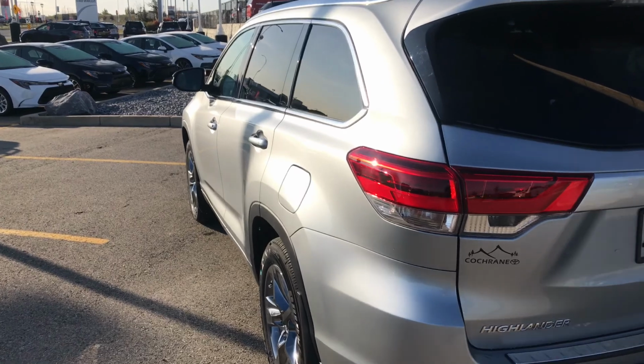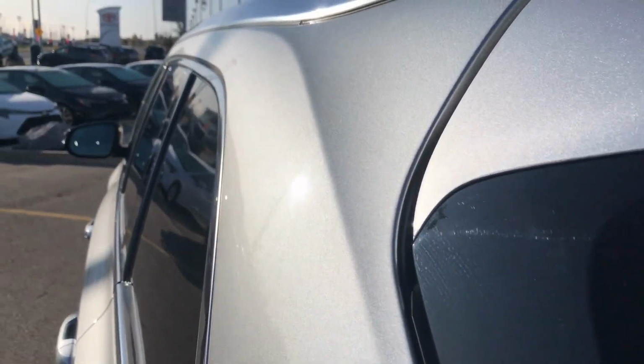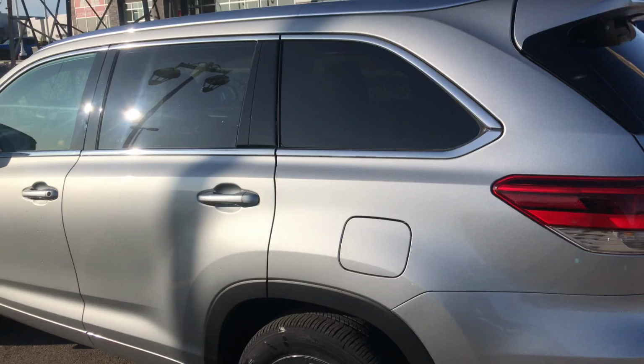Celestial silver, tough one to say. But if you look at this color, it is really, really nice. This is my favorite color Toyota makes. It's got a really nice pearl to it. Not quite pearl, but a flake more like. And then chrome accents all the way through.